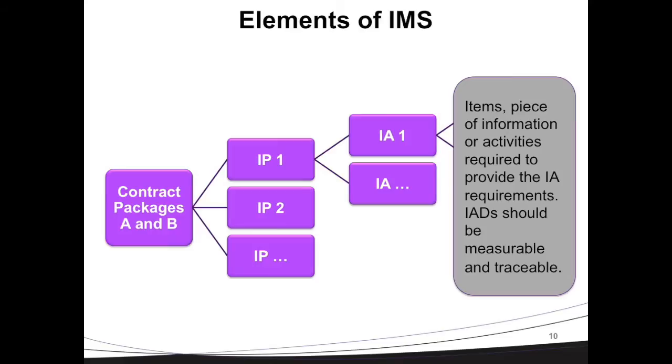And finally, we have interface agreement deliverables. These deliverables are single pieces of items, information, or activities that we need to implement or deliver to provide the requirements of that interface agreement.